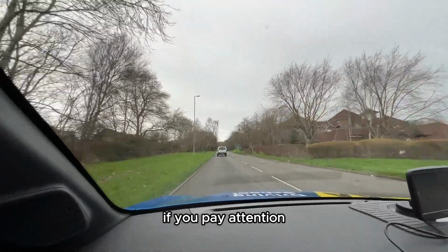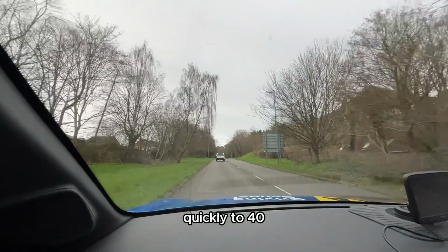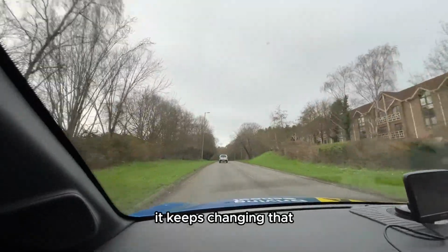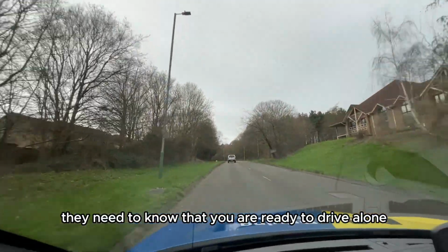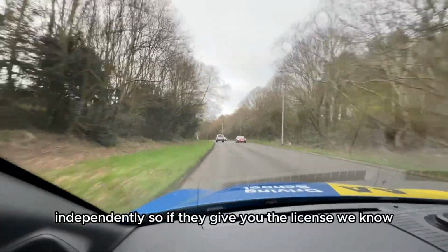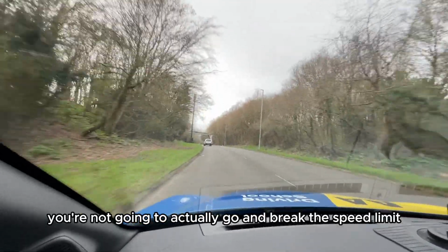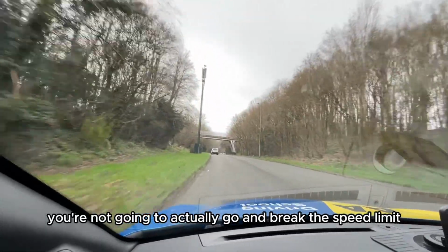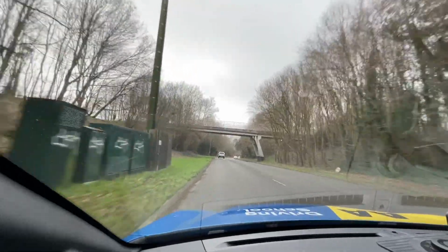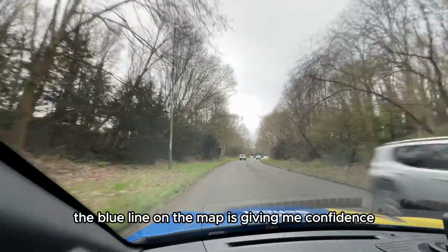If you pay attention, you will see that the speed limit goes quickly from 30 to 40. That kind of stuff, it keeps changing, so that they know that you are ready to drive alone, independently. So if they give you the license, they know you're not going to actually go and take the first exit, Tewkesbury Way.